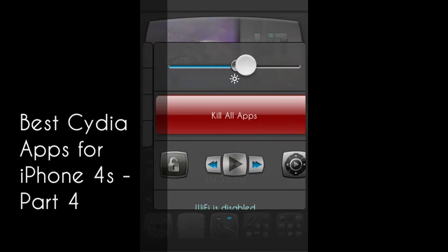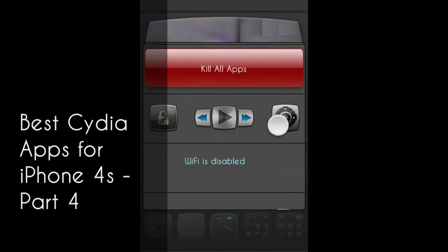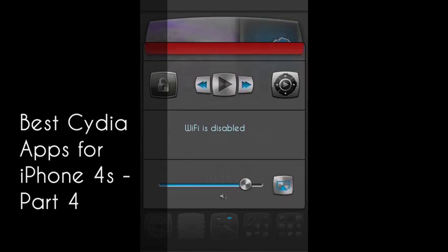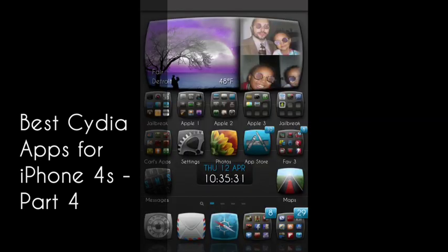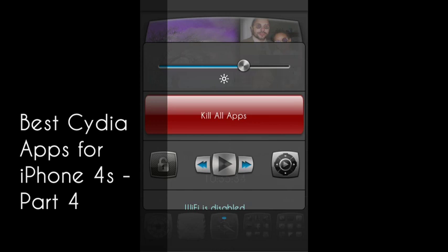I can change my brightness. Okay, I can play my music. I can see what my Wi-Fi status is. And I can change the sound and switch to my Apple TV or those types of things, or external speakers. But you also see a kill all. So I can do that and simply kill all the applications that were running. So if I pull that back up, there are no other apps running. Okay?